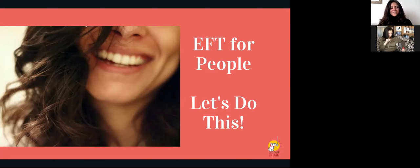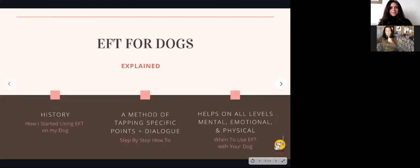Let's go on to how you actually use this on dogs. Because I just had a really great experience using it with my relationship with Vegas, a dog, but how do you actually use it on dogs? Well, how I do it with dogs, and again, there aren't a lot of people that do EFT on animals.